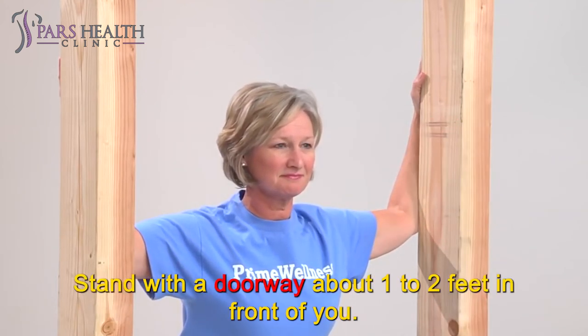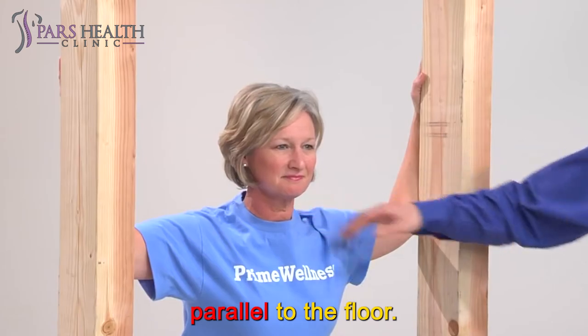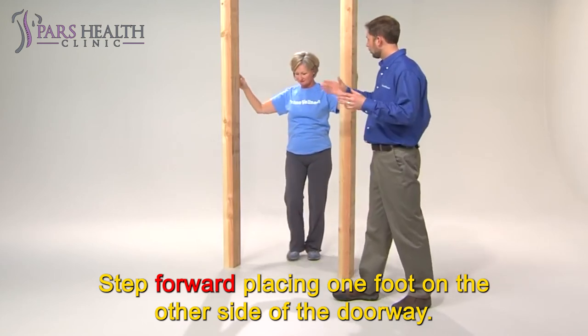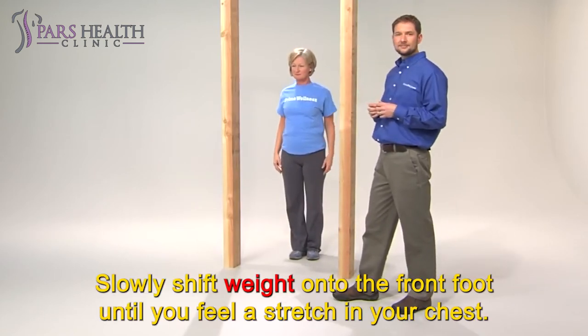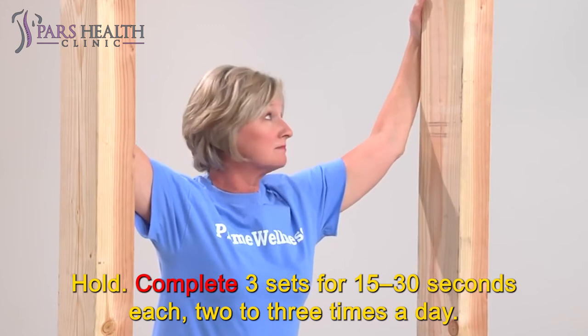Stand with a doorway about 1 to 2 feet in front of you. Bend both your elbows to 90 degrees and raise your arms so your upper arms are parallel to the floor. Place your forearms on either side of the doorway. Step forward, placing one foot on the other side of the doorway. Slowly shift weight onto the front foot until you feel a stretch in your chest. Hold. Complete 3 sets for 15 to 30 seconds each, 2 to 3 times a day.